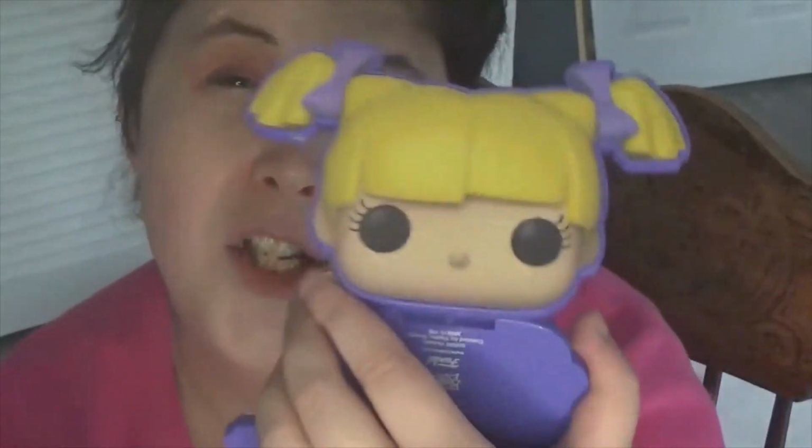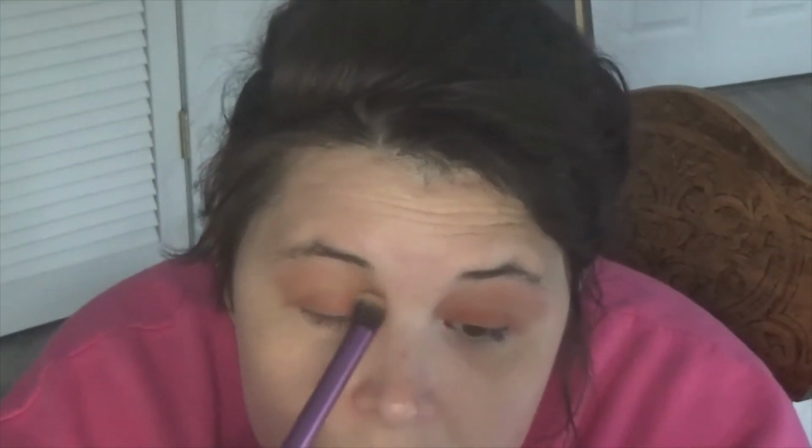Let me know if you have seen the other palettes, if there are other palettes, because I want to check those out too. When I found this, there was only this one and one more palette left, so maybe there were more characters, or maybe there was just Angelica. I don't know why they would just do Angelica, but anyway, I like lost my voice there for a second.